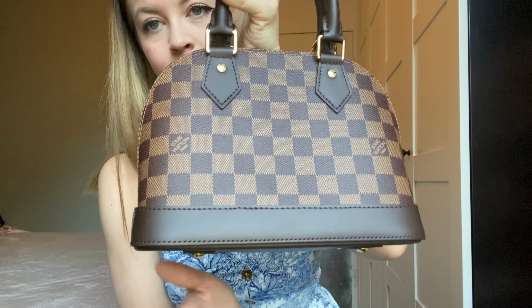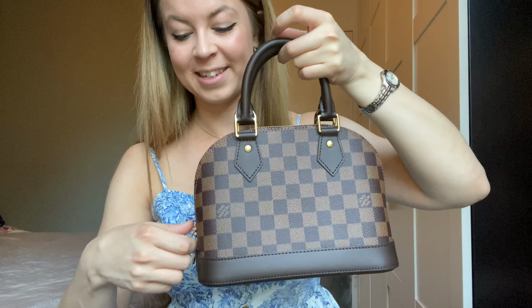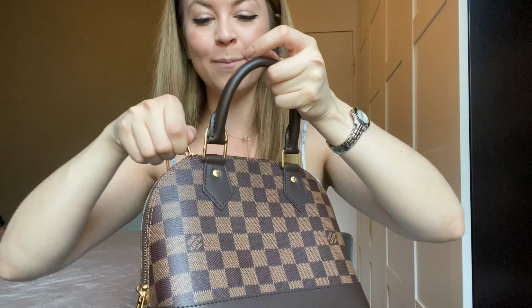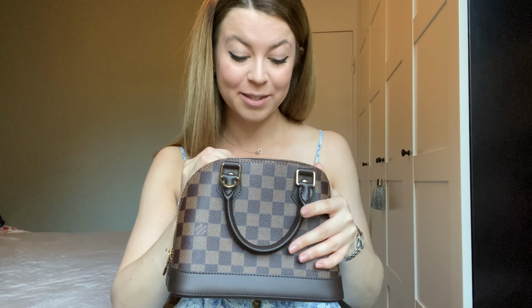Here we have the coated leather, so this is a dark brown, gorgeous chocolate color here, and we have the brass details, or the gold colored hardware. And if we open this little baby, we have this absolutely buttery smooth zip. And I did actually try this before I bought it, because I wanted to compare the two ones they had in store. So I just made sure that it was buttery smooth.